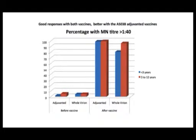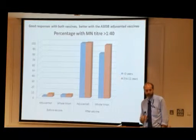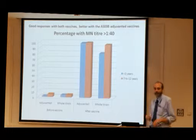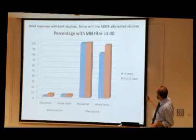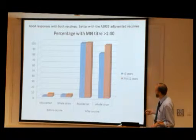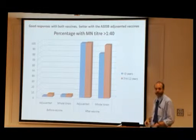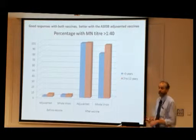And this first graph is showing just the proportion of children who made a good response to the two different vaccines using one of the assays, MN. And so this number just means it's the level at which we believe that protection might occur. So the first thing to see is that whether it was the adjuvanted vaccine or the whole virion vaccine, before they had their first dose, only a very small number of children here in the study in Oxford actually met the virus.